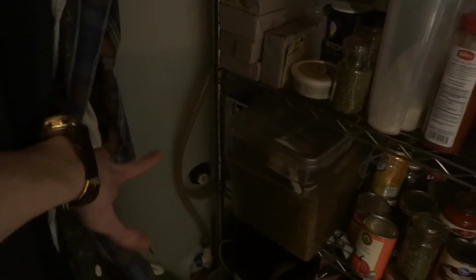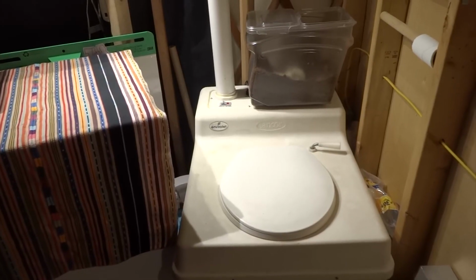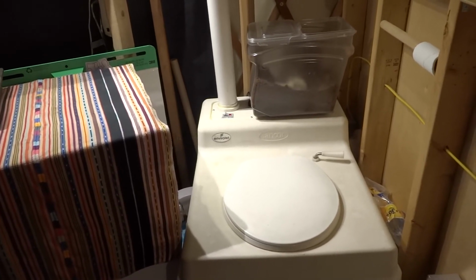Behind here, kind of in the corner, we got this awesome water tank. It's 80 gallons, and it's a corner tank. Then we have flexible piping that goes up on top of the loft, and then through the kitchen. I'll show you where it pops out. We use a composting toilet. It's called an Envirolet. It's not our favorite. We've had multiple composting toilets, and this is by far our least favorite, but it does work really well.